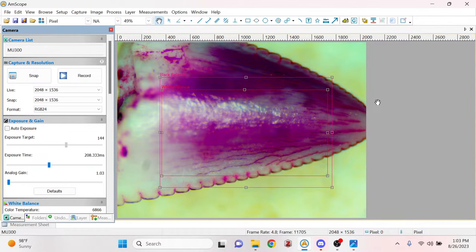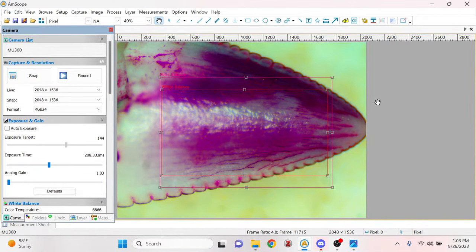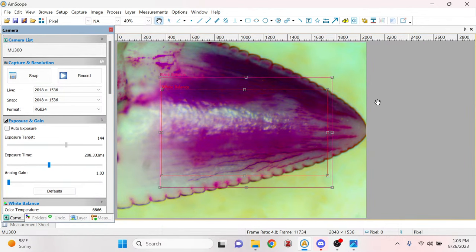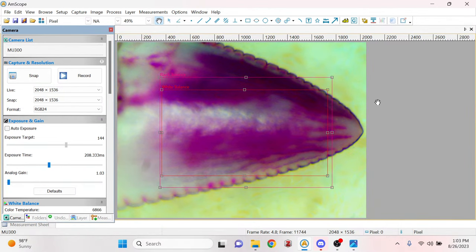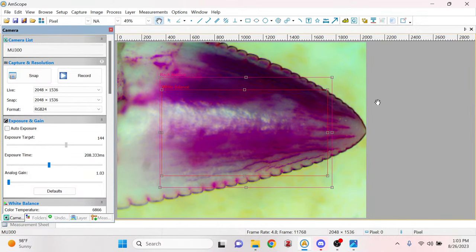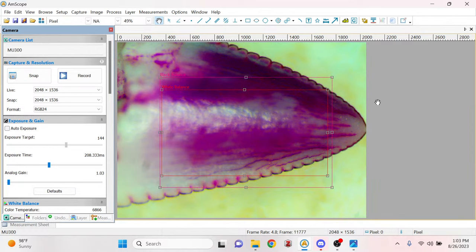But the other thing is that there are so many talented artists who do reconstructions of ancient animals and ancient ecosystems. And they're more than happy to illustrate all kinds of things. You just have to commission.